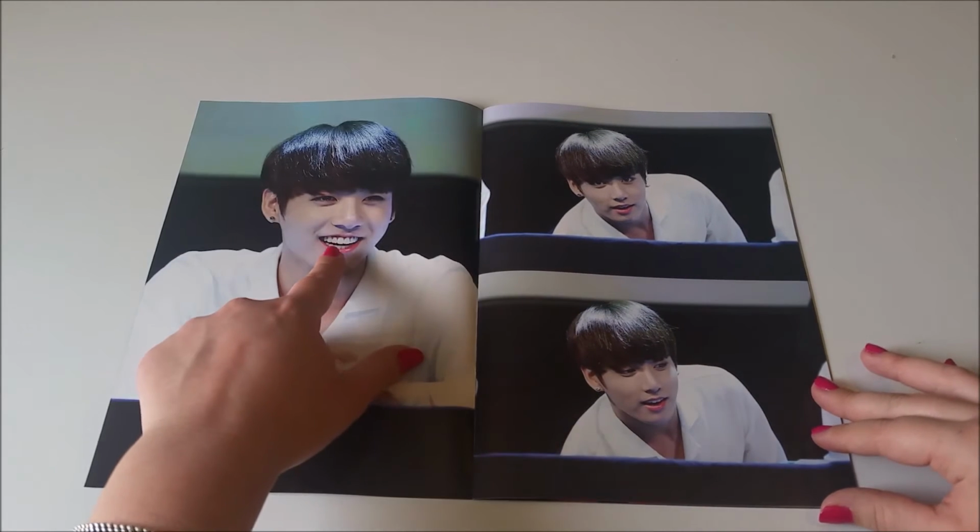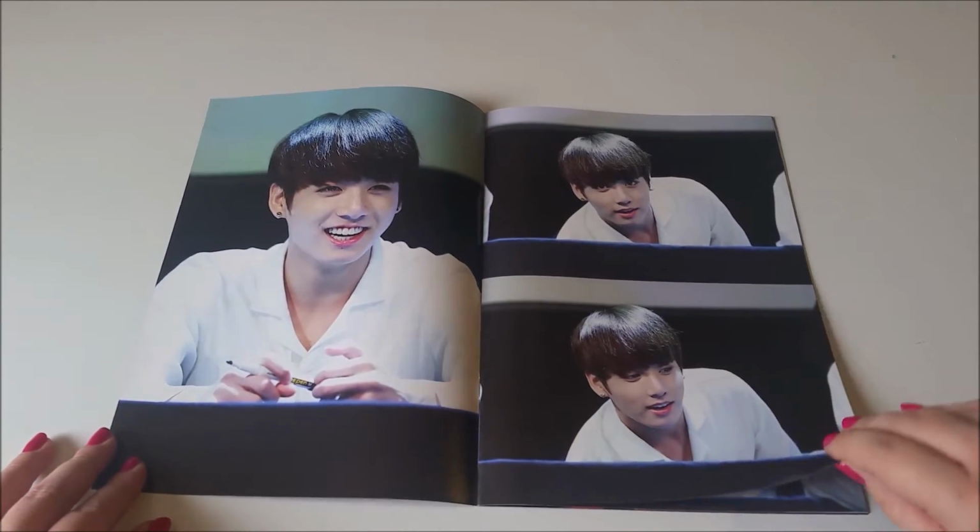His teeth are like perfect. They're so cute.